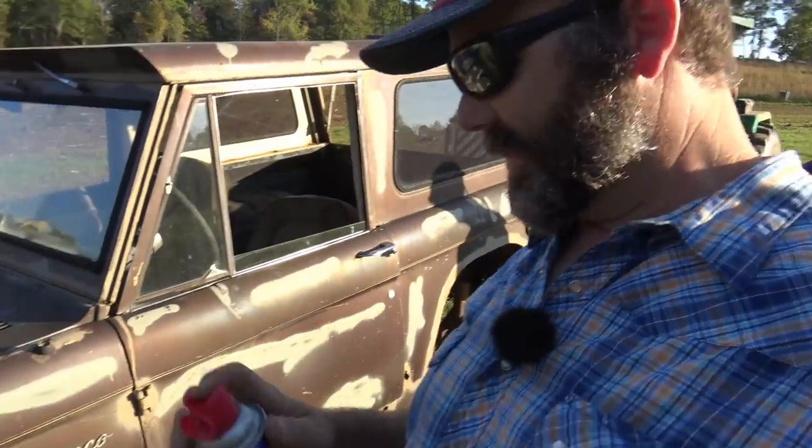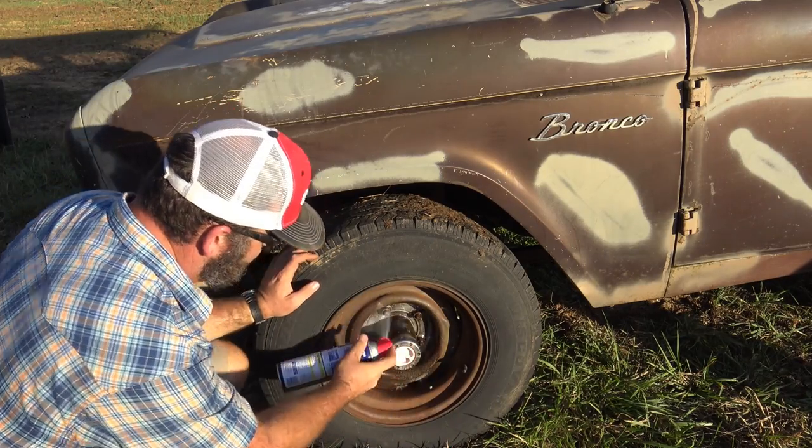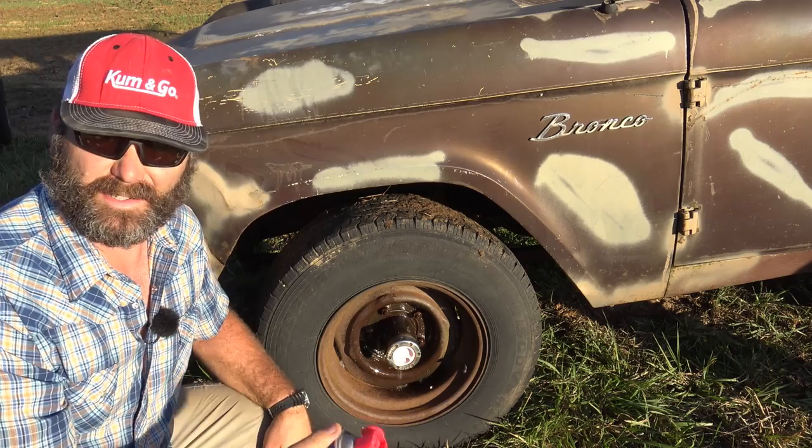We'll go up here to the front wheel and show you. It's called the Big Blast. So here's the Big Blast. Boom. And that thing just soaks, just drenches it with WD.